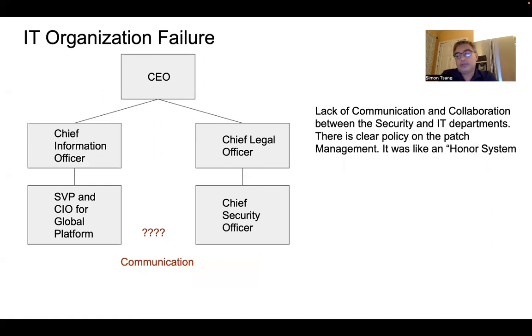Going back to my very first slide in the presentation, I mentioned that if you search the internet, the majority of the results say the administrator or IT forgot to patch the system, and that made the system vulnerable. But I think the root cause of the hack is really the IT organization at Equifax, based on several studies that point this out. If you look at the structure here, the IT department and the security department are two separate departments.